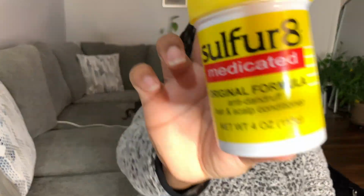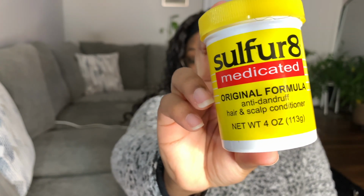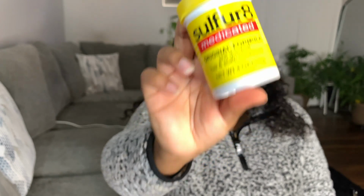And then 2 more things for hair. First thing is the grease. I use the Sulfur 8 medicated original formula anti-dandruff hair conditioner. So I just apply this to my scalp. It gives it like that minty feeling on there, and it kind of keeps my hair from getting as much dandruff. Love it. I would give this a 9 out of 10. I can't remember if I rated the My White Peony, but it gets a 10 out of 10. This gets a 9 out of 10.